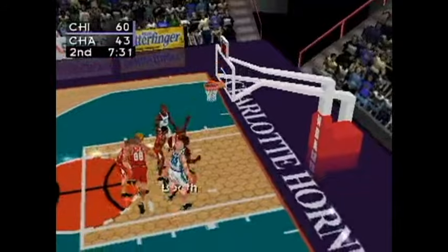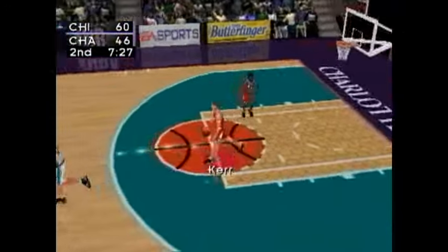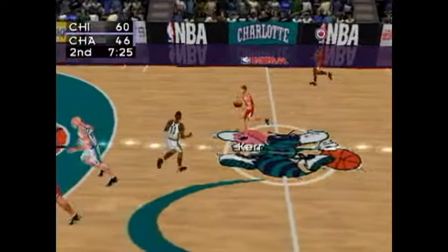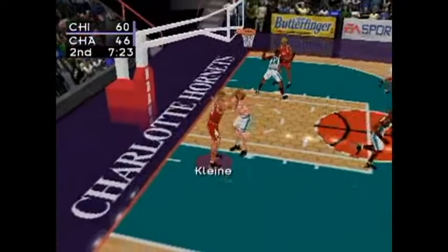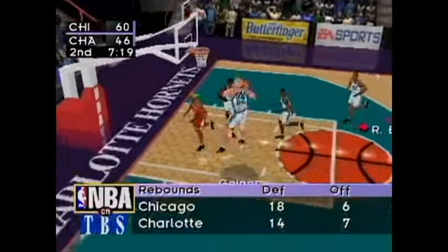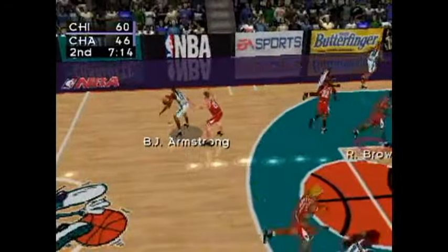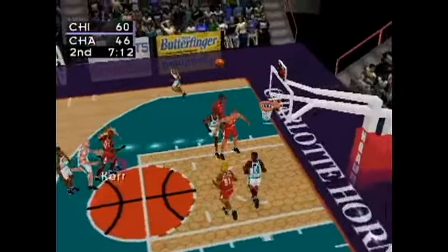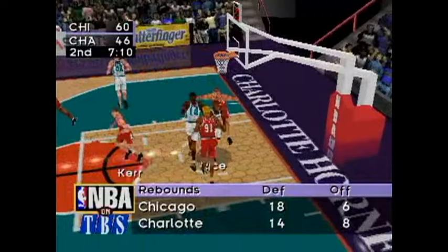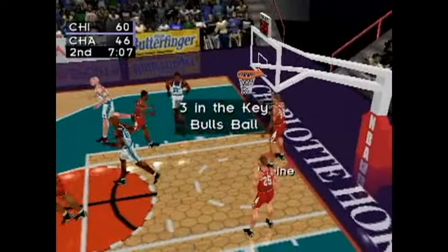Armstrong fakes the shot. He puts it off the window. Inbound pass to Kerr. Center court to Brown. Fakes it. He puts up the shot. No. Defensive board by Geiger. Armstrong takes the shot. He's off target from outside. Rebound saved by Rice. 3 seconds violation.